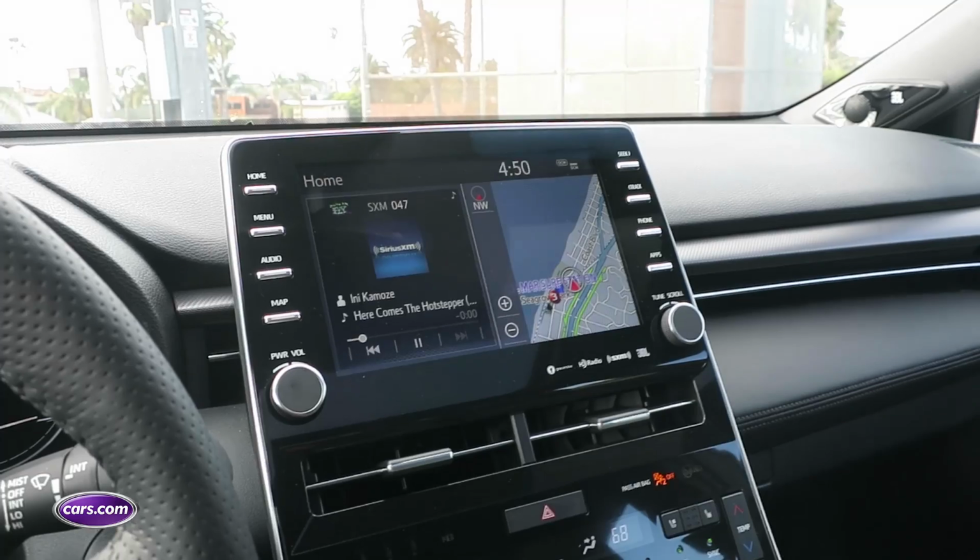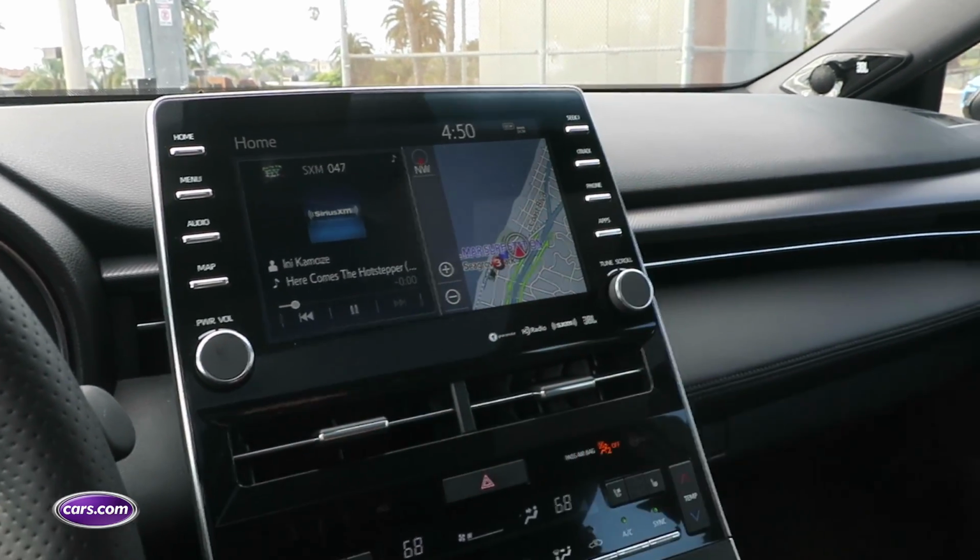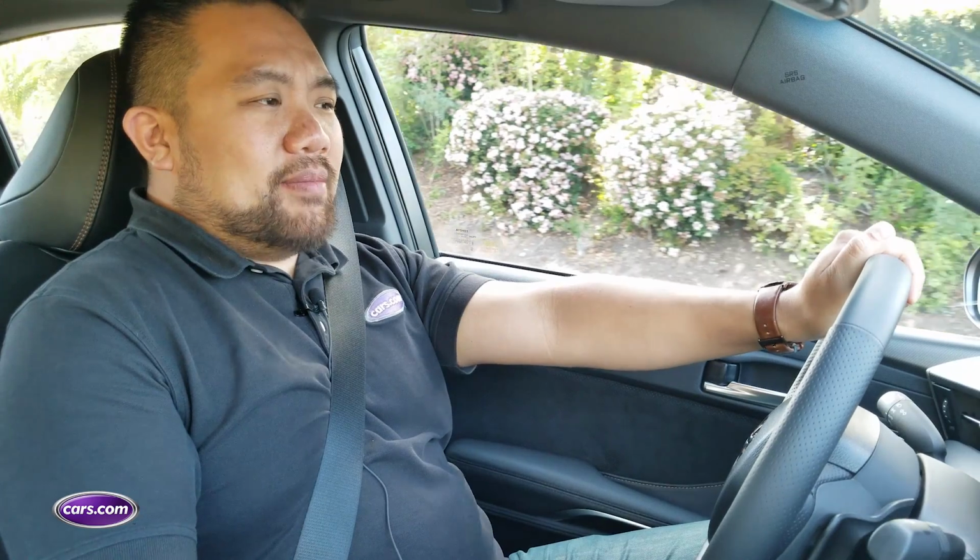There is one thing that's weird about the screen's position, however. It's kind of situated far from the driver. So if you are driving, you won't actually be able to reach the right side of the screen without leaning forward a few inches. And that's kind of a minor quibble. It's a trade-off that I'm willing to make to have the screen up this high, but it does mean that these buttons over here are hard to reach.